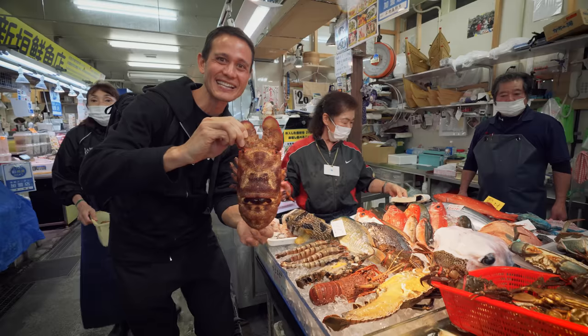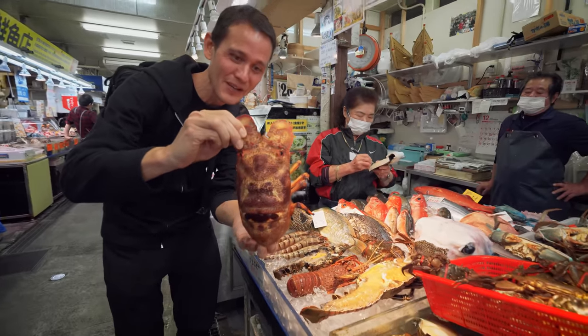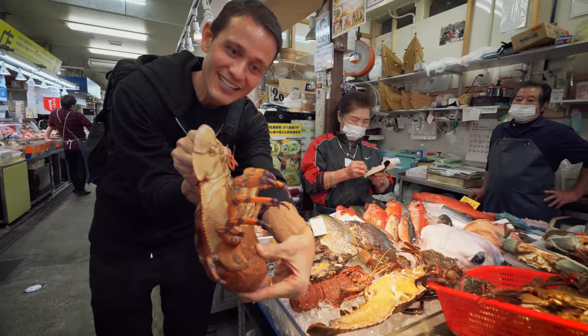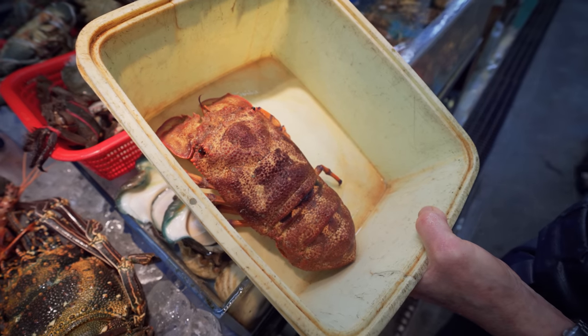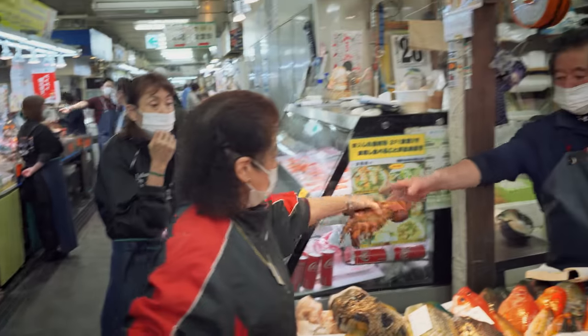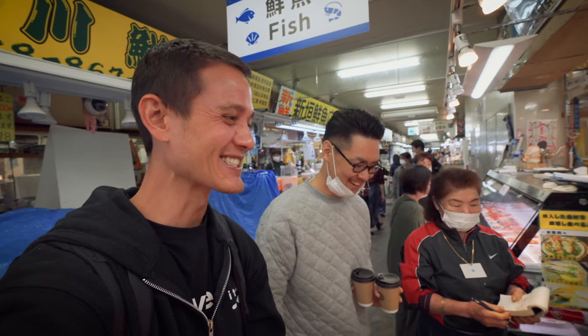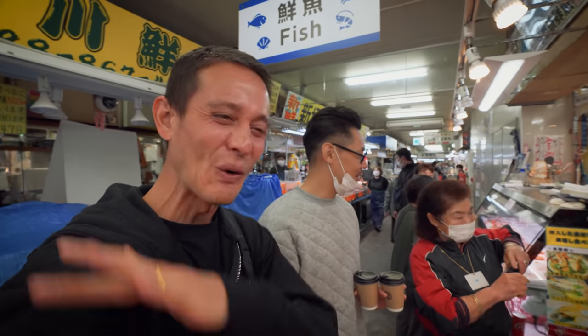The last thing we've got is a slipper lobster, which she said is in season. Look, it actually has purple claws. It definitely has a prehistoric look to its tail. This is a real hard decision shopping here. There's such a selection and it all is ultra fresh.